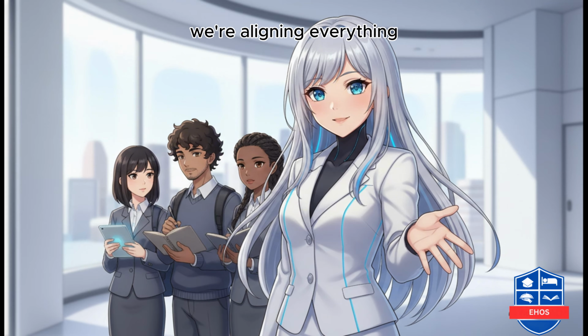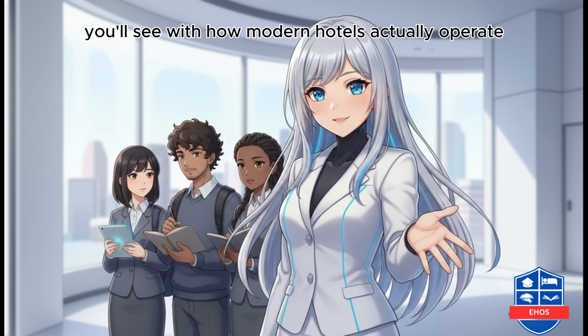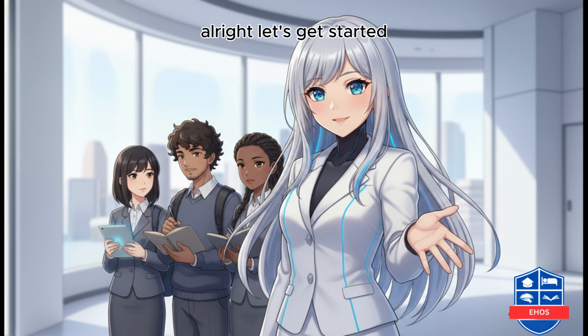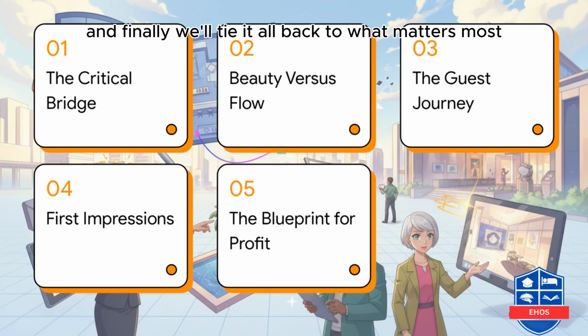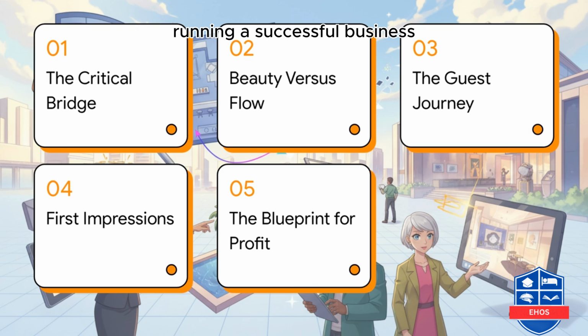We're aligning everything you'll see with how modern hotels actually operate. All right, let's get started. We're going to cover 5 key areas today. We'll start with what the brief actually is. Then we'll get into the big design challenges, look at things from the guest's point of view, and finally, we'll tie it all back to what matters most, running a successful business.